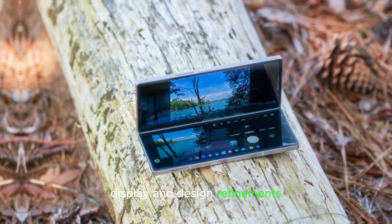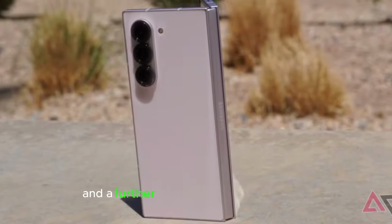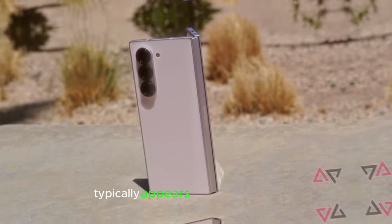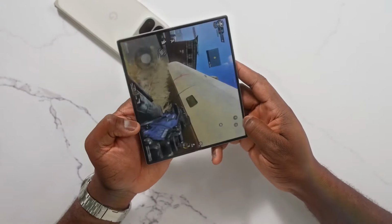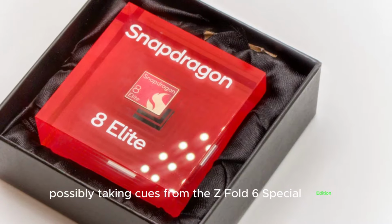Display and design refinements: rumors suggest the display could see some refinements, such as increased brightness for better outdoor visibility and a further reduction of the crease that typically appears on foldable screens. The design might also evolve, possibly taking cues from the Z Fold 6 Special Edition.